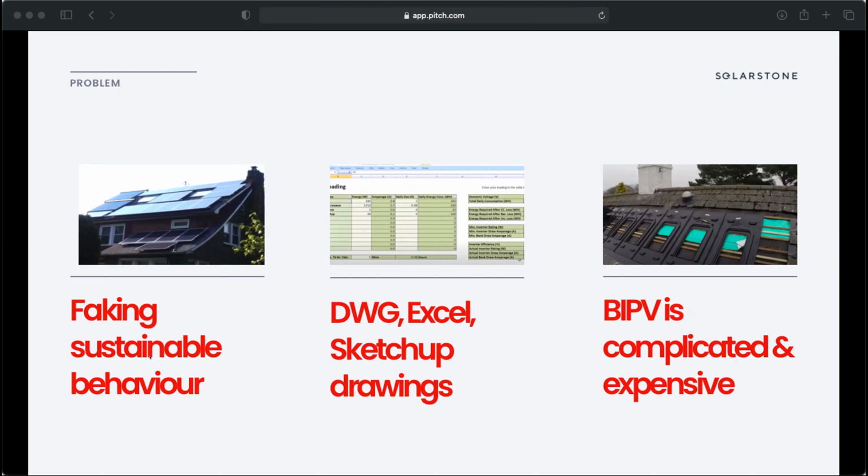Another issue that I want to address is old school tools and data that are used for validation, and even on-site visits and labor-intensive checks are necessary. And last but not least, building integrated PV, that's BIPV, tends to be complicated and expensive. It lacks economical advantages and similar functionality of a traditional roof.